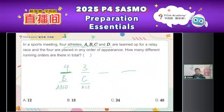Either A or D. So in this case, how about we put in A here? If this one is the A, we know there are also 2 options for that. Lastly, sorry, we only have which number left? We only have D left. So D is the only possibility. So here we go. When we multiply everything here, you will find the final answer is just our C, 24.